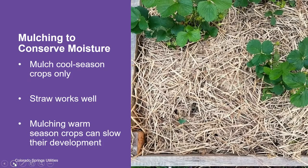Don't mulch your warm season plants like your tomatoes and pumpkins and, let's see what else would be warm season, like tomatillos, because those particular crops depend a lot on warm soil temperatures, and mulch will cool down the soil. So it's a good idea for cool season, but not necessarily for warm. And my favorite mulch for vegetable beds is straw. So I just go and buy a bale of straw at the feed store and then use that to mulch around.